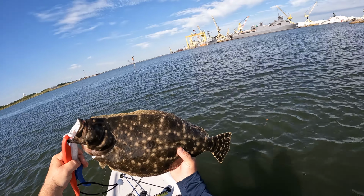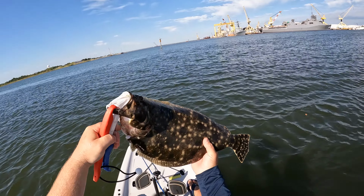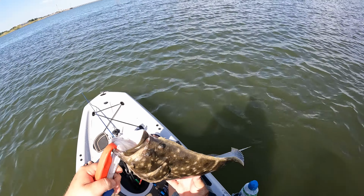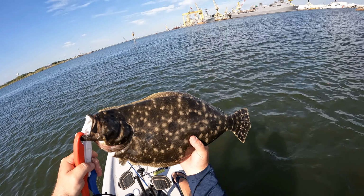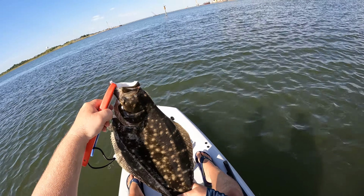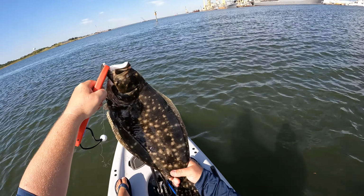If I don't catch another fish all day, this one right here will make it. I mean, look how bulged out its belly is. That fish has been gorging, probably on pogies or croaker, who knows. Big fat fish right there. Let's go get him and put her on the box. Man, get back in there and throw some more.